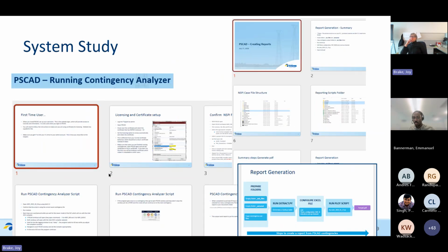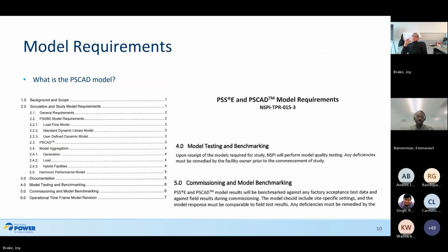Running the contingency analyzer, again, whoever was into it the first couple, they got to do quick PowerPoints on what you do. These are only 10 or 12 slides each. It tells you how to set up your report files, how to run your contingencies. So this gets to be a very interesting one, and we're going to talk a little bit about model requirements and model testing, which is one of the primary reasons we're running this presentation for folks.